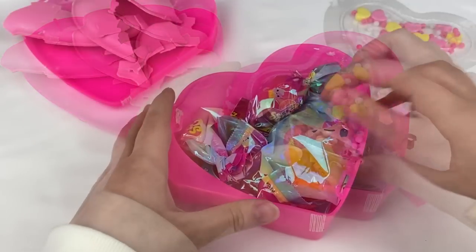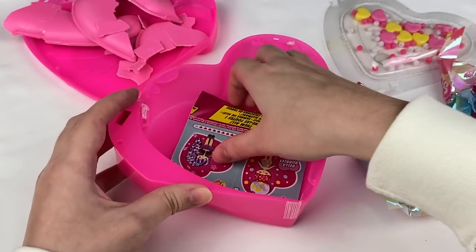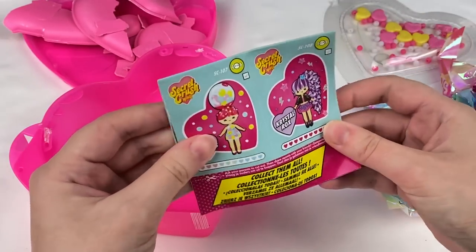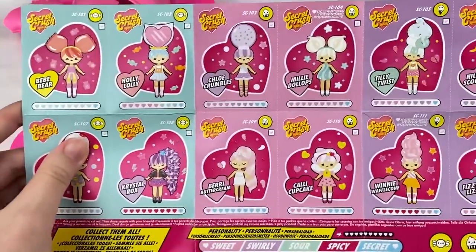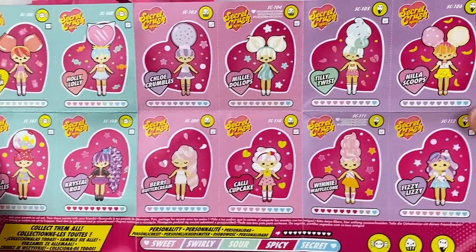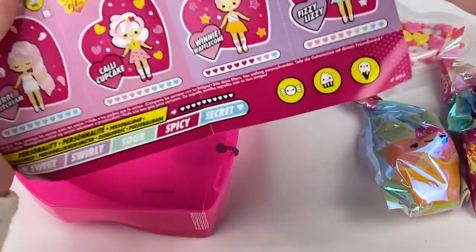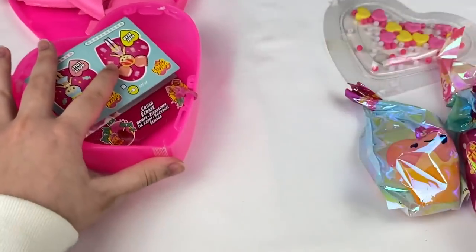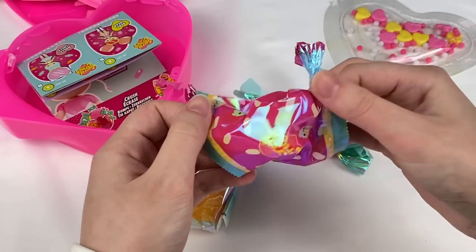beads here. So we have the blind bags here, and let's have a look at the checklist. So we have 12 dolls in this series, and I love all of the designs. They're all candy themed. There's the back. So let's see, let's have a look at these blind bags. Let's open up this first one.